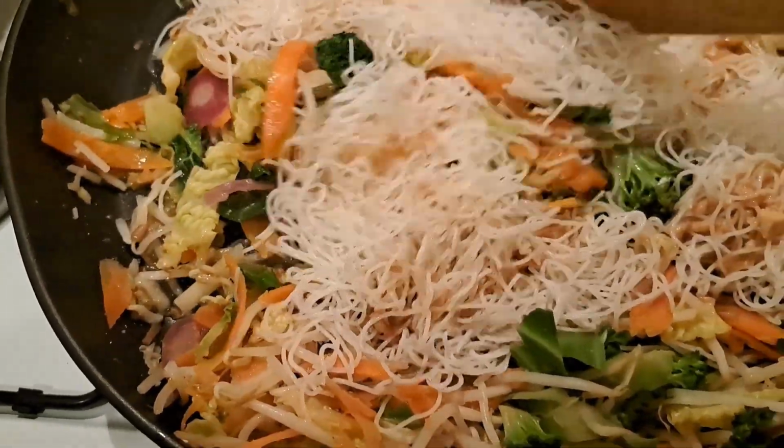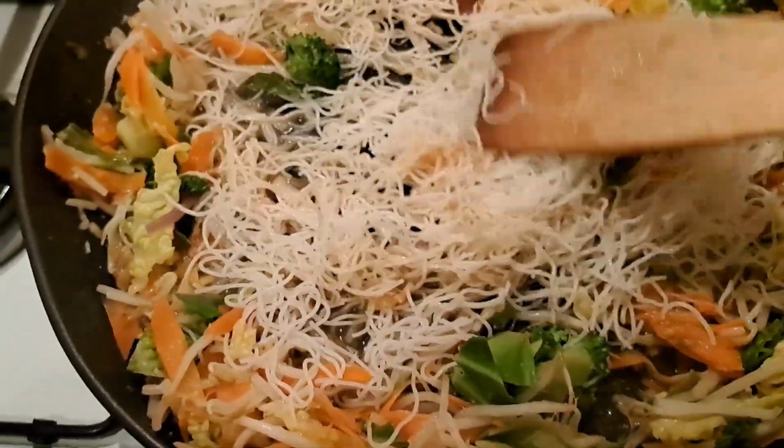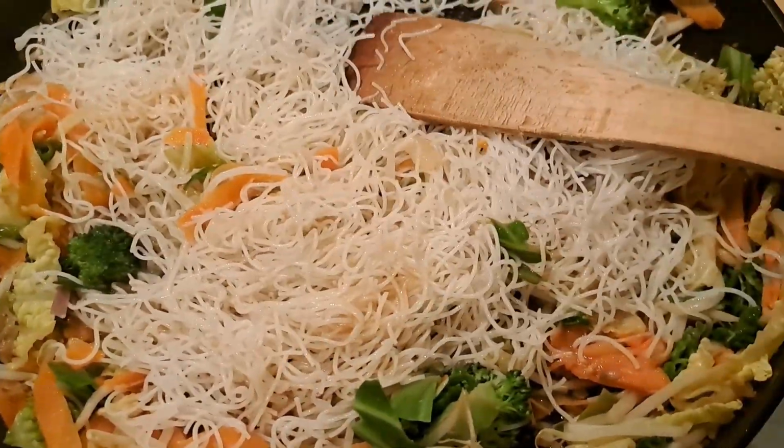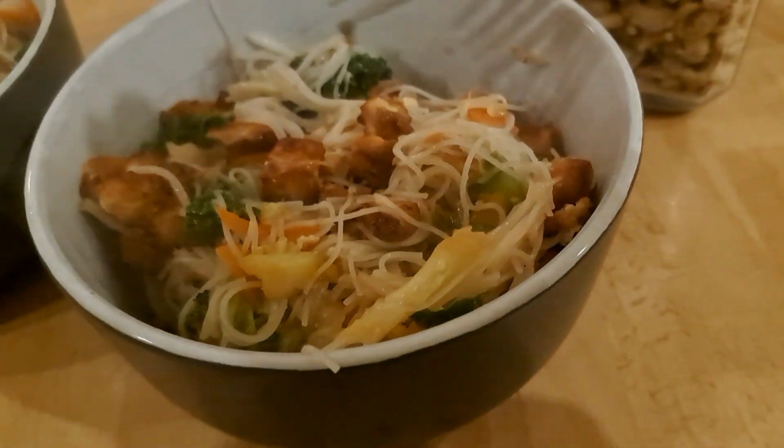And then we are going to add the tofu once it's cooked. It's got about another minute or so to go. And then we're just going to bring it all together. There we go, all dished up, tonight's tea.